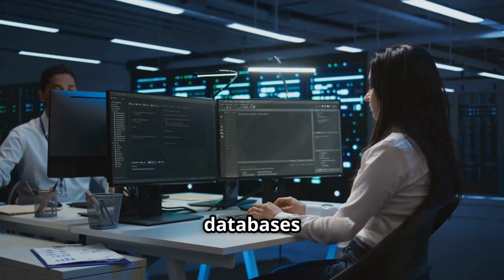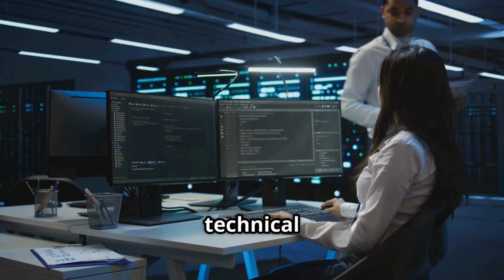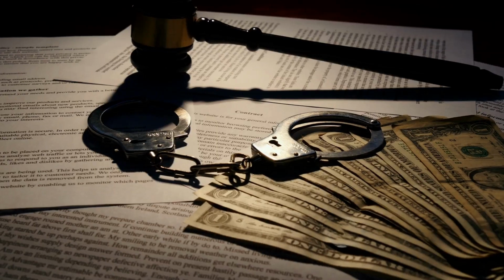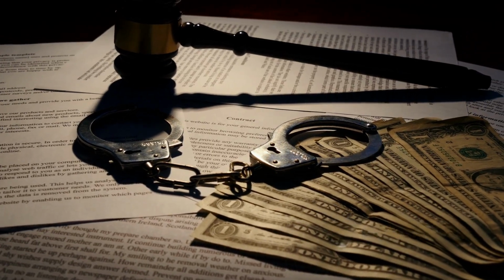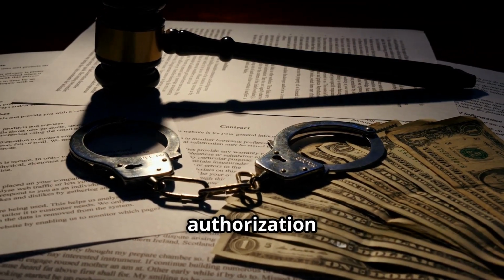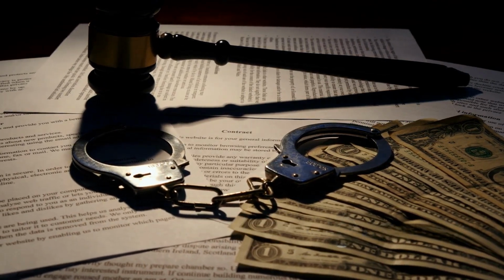Accessing leaked databases is a complex subject that requires careful consideration of both technical methods and significant legal and ethical implications, as attempting to obtain or use such data without proper authorization violates cybersecurity laws in most jurisdictions worldwide.